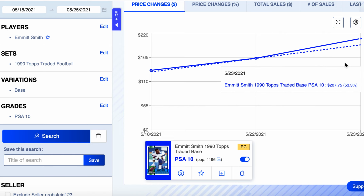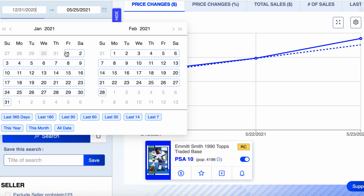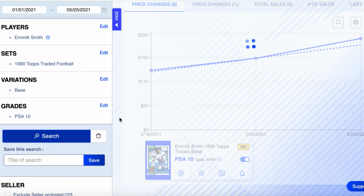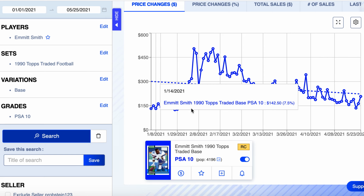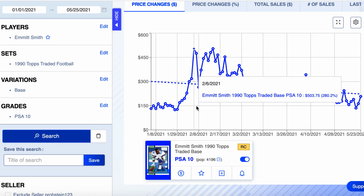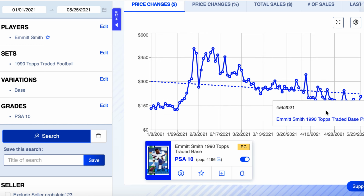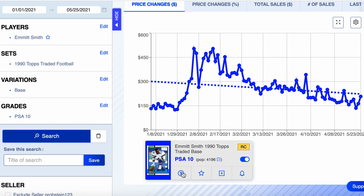135 to start the week, did nothing but go up to 207. Let's pull this back to the beginning of the year. If you saw the video yesterday, you already saw me do this, but let's look at it again, just to look at the patterns. This card was going for around 150 to start the year, ran up to a high sale of 500 some, several sales around 500 some, and then went down, down, down. The same thing we saw at the Barry. Looks to me like it's kind of bottomed out.